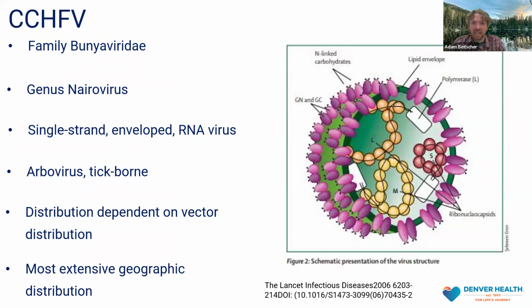Now, if anyone really wants to geek out about this later, we can talk all about the proteins and the viral coat structures and all of these things. But very briefly, it's the Bunyaviridae family. That's where the CCHF virus falls under. The genus is Nairovirus, if anyone gets excited about that. Essentially, it's a single-stranded enveloped RNA virus. It is a tick-borne virus. So again, it lives within a tick, and then the tick will distribute this virus via blood and via infection through attaching to a host.